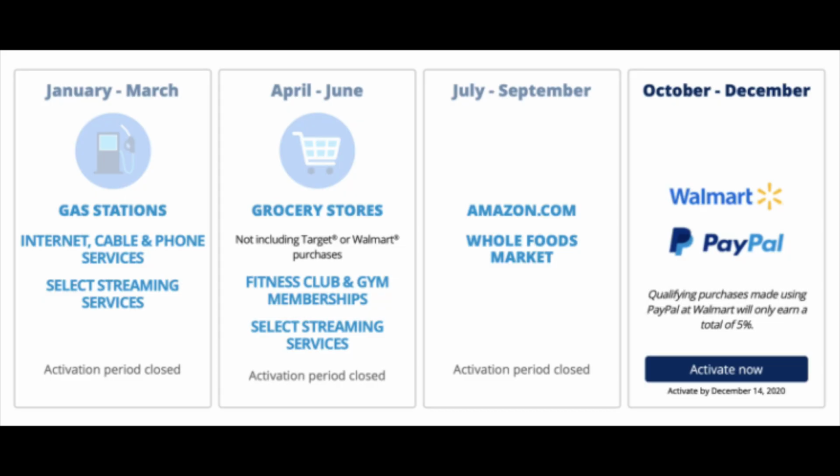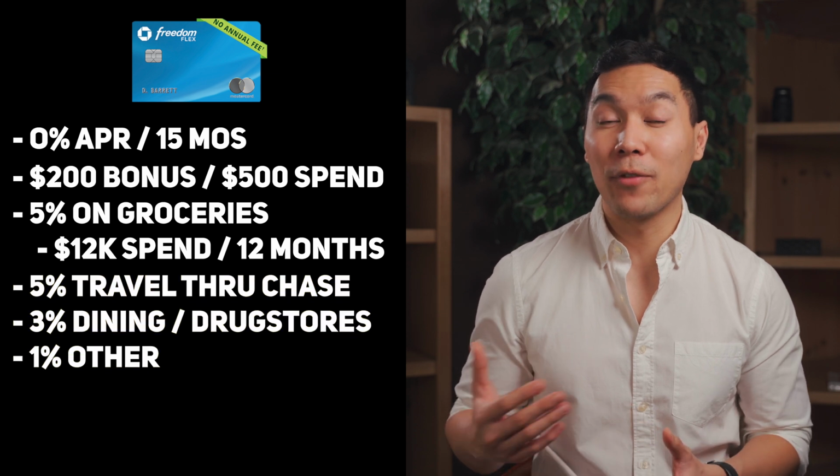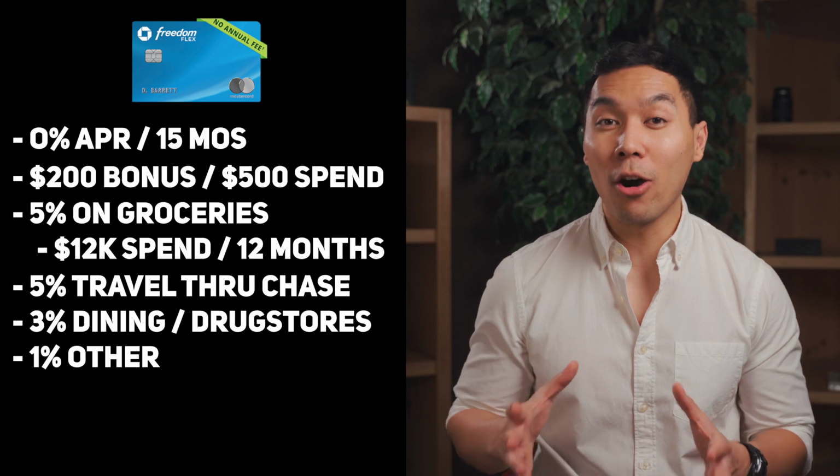This credit card also has rotating categories where you can earn 5% cash back up to $12,000 each quarter. So currently for the fourth quarter of 2020, this is going to include Walmart and PayPal. Even if you don't shop at any of these retailers, if you were to purchase any of the gift cards or use any payment options that allows you to use PayPal, this will give you 5% cash back. With this credit card, you also earn 5% back on travel purchases from Chase, also 3% on dining and drugstores, and 1% back on all other purchases.